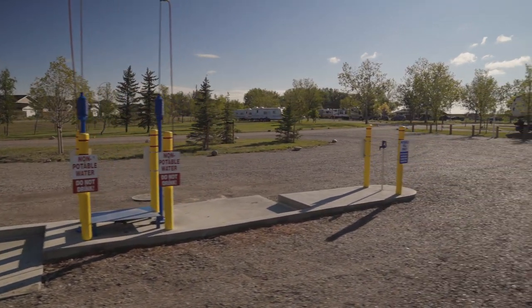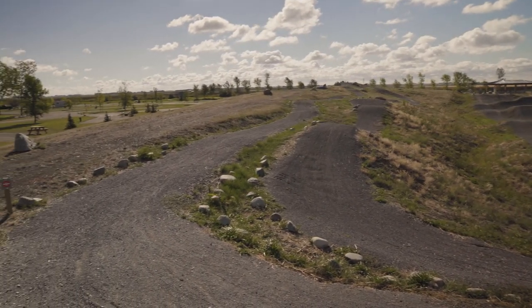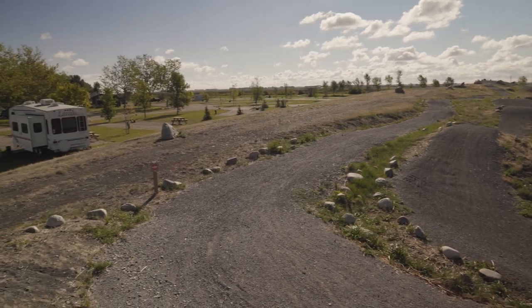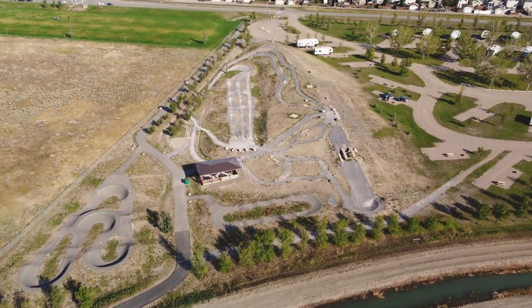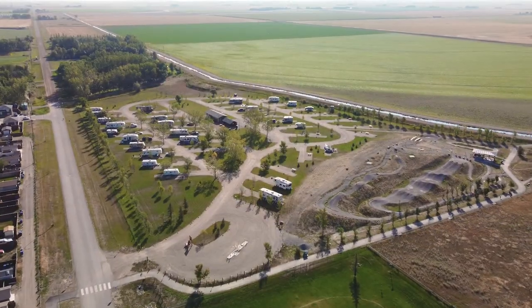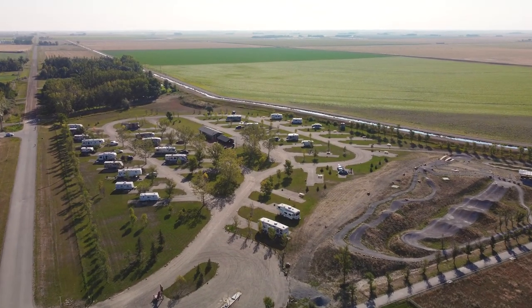Now, not to mention, if you're a family with kids, especially kids that like to ride bikes, you're going to want to check this out. Full on mountain bike park, right? Literally, I'm looking at a campsite right there, park's right here. I'm just on the rise in between the two, and it's full on gravel pathways, there's ramps, there's jumps, there's a little shaded gazebo area for the parents to hang out and socialize and chat while their kids are, hopefully not wiping out, but up here having fun, riding their bikes.